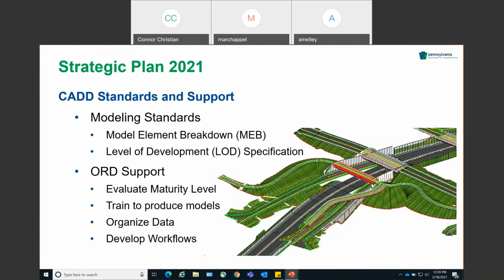Along with all this, we're going to be supporting ORD, evaluating the current maturity levels and helping set target states, making sure that there's training out there to get to those target maturity levels, helping to organize the data behind ORD. For all of the reasons that we've already stated, that data deliverable does need to be organized, but taking a look at that initial setup, that's going to be part of this year.